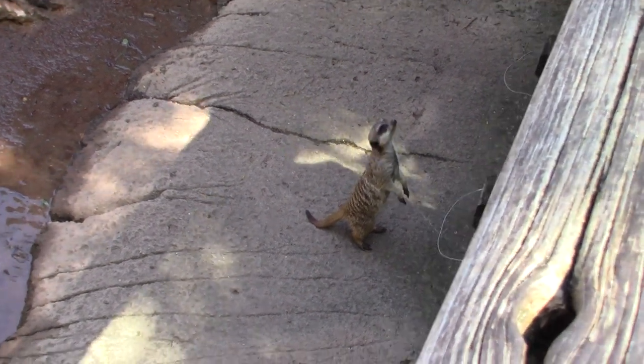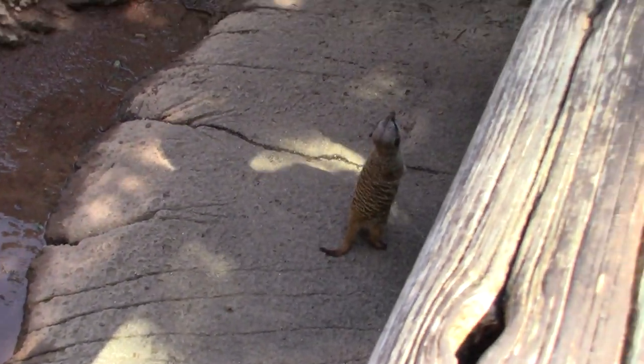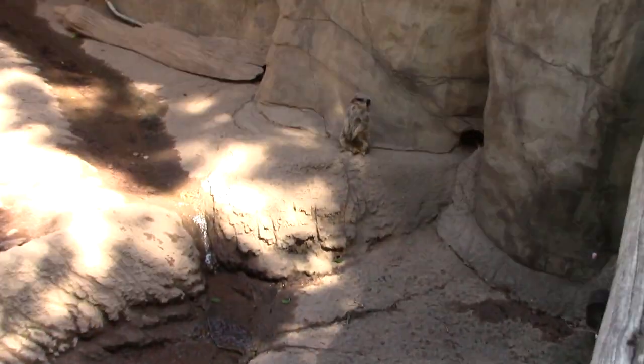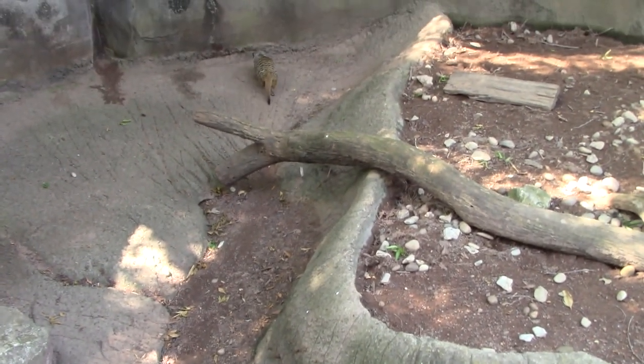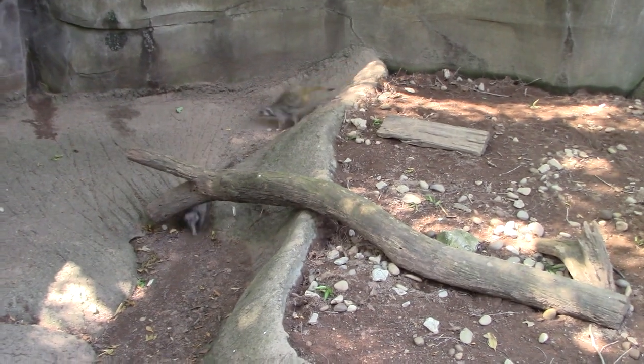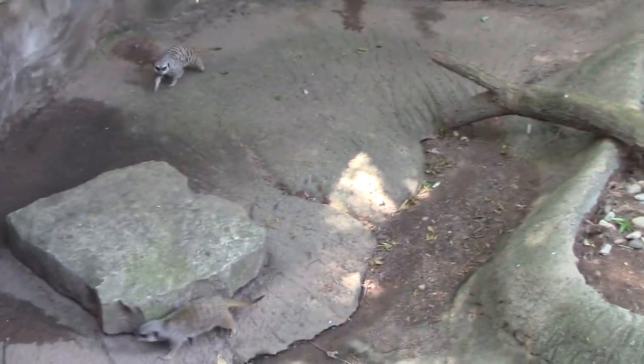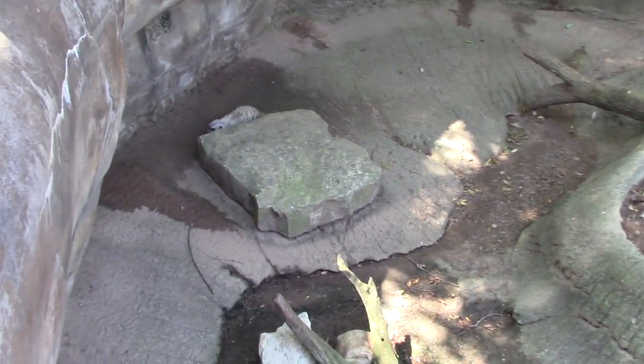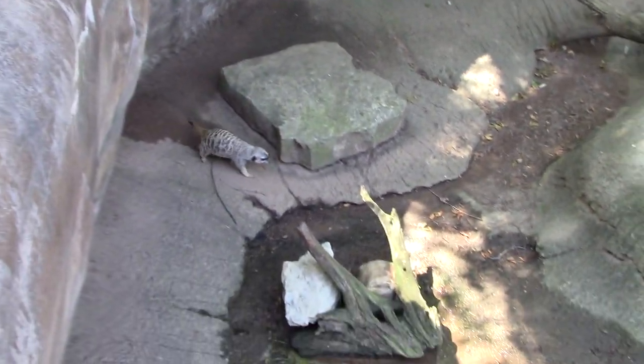All right, we saw Pumbaa earlier, so one of these guys has got to be Timon. I don't know which one it is. Another one playing. Over in the shade, here comes his little buddy. Little bundles of energy, it looks like.